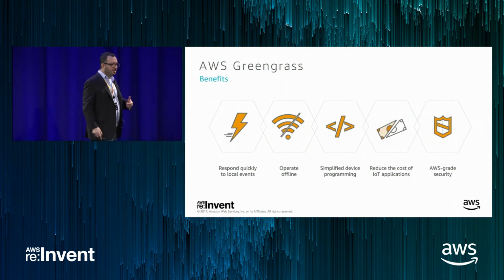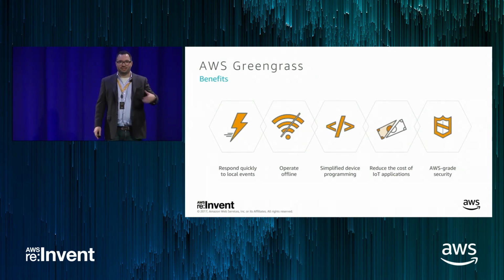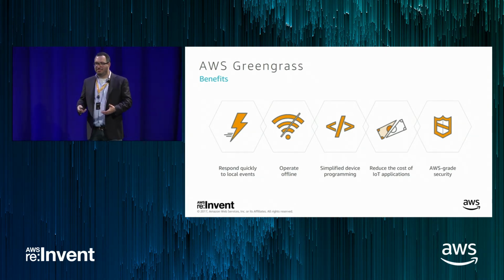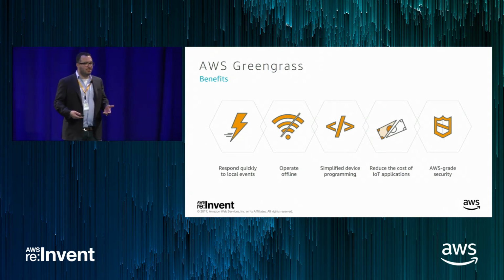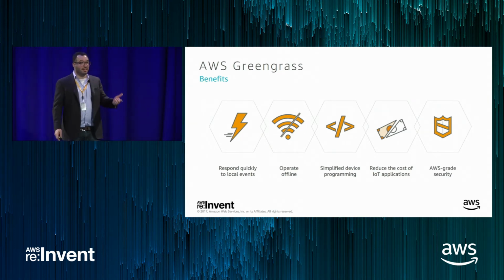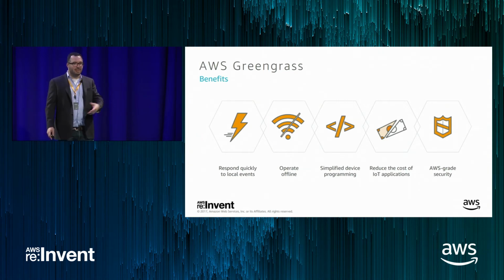Now, across all these customers and all these partners and all these industry verticals, we see a few benefits that pop up again and again. Why is it important to do local execution with Greengrass? Well, first, you can respond extremely quickly to local events without need of transit to the cloud, because your signal doesn't need to bounce off the cloud anymore. Instead, it can travel inches or feet at the speed of light. Your devices can operate offline and have the same behavior when disconnected as they do when they're fully connected to the cloud.